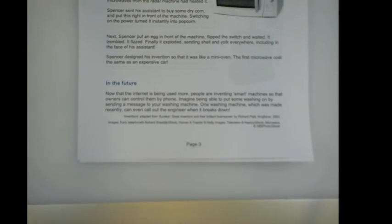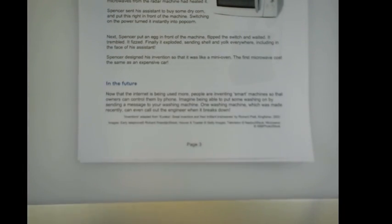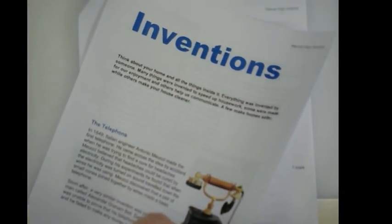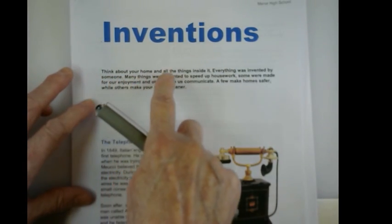Okay, so you now need to put your answer booklet in front of you, and you need to find question 1. So, question 1 says, where could all these inventions be used? And for most of this text, you've been reading about the different inventions, so I don't think I'd find the answer there. So I'm going to have a look at the paragraph under the title, and just reread that. And it says, think about your home and all the things inside it.